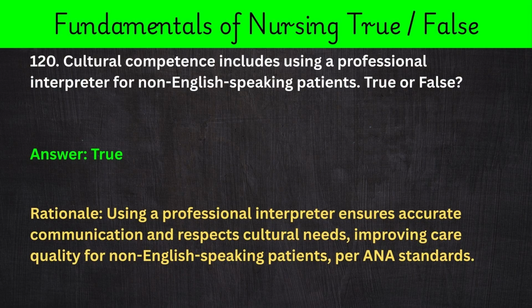True or false? Answer: True. Rationale: Using a professional interpreter ensures accurate communication and respects cultural needs, improving care quality for non-English speaking patients per ANA standards.